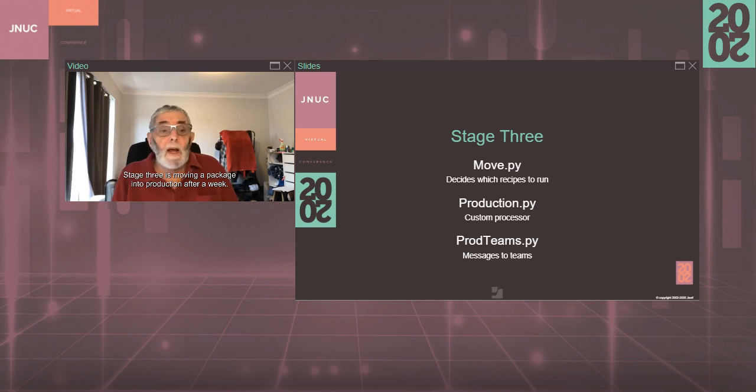Stage 3 is moving a package into production after a week. The key to this is a Python script, move.py, that decides when we should run the process to move a package into production. Move.py at its core is a loop that runs through the patch policy list.